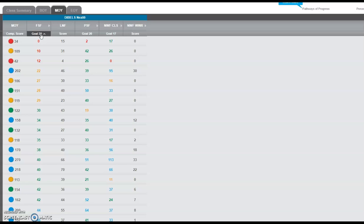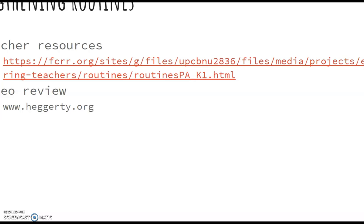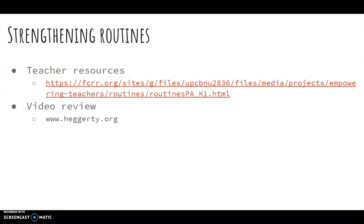So what do I do with this? Let's head back over to the Google Slides. So after you've looked at your data, you have a story to tell from your data. Maybe it's all of my students have really strong phonemic awareness, and we're going to move on to phonics with that nonsense word fluency correct letter sounds. Or maybe it's that some of my students need some strengthened routines to strengthen their phonemic awareness.